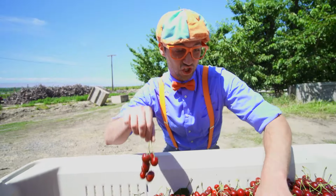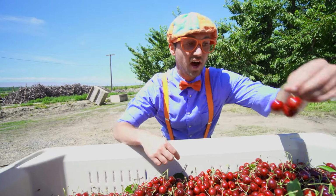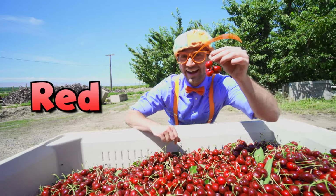Yum! These cherries look so tasty! And these cherries are the color red!